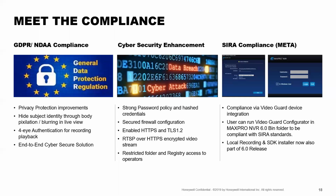Okay. The last one is about compliance that happens for specific country or vertical requirements. Okay, this is just an example. So CIRA compliance is actually compliance that comes from the Middle East. Okay, the reason why we are able to make MaxPro compatible with CIRA compliance is because we have the SDK. Okay, the SDK makes our ProWatch compatible with the video guard system.